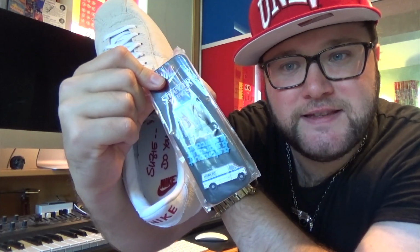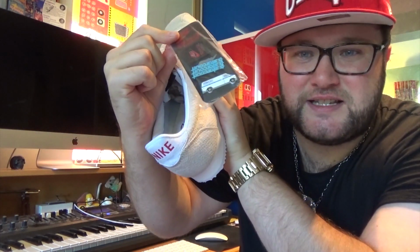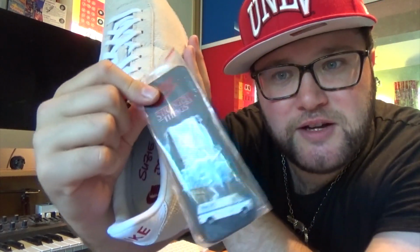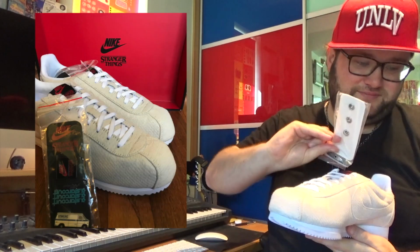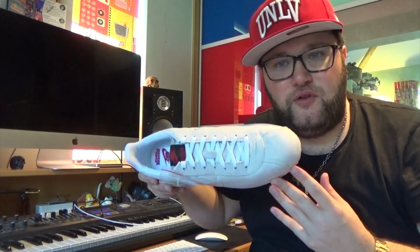Also, again, Nike were kind enough to throw in a gift. Here we have some little pins. See, it's still DS, so I ain't taking this off yet. Some little pins there with Stranger Things branding, and they're just really, really nice. Overall, I love this shoe and the 80s vibe. And maybe one day I'll experiment with taking the top layer off.